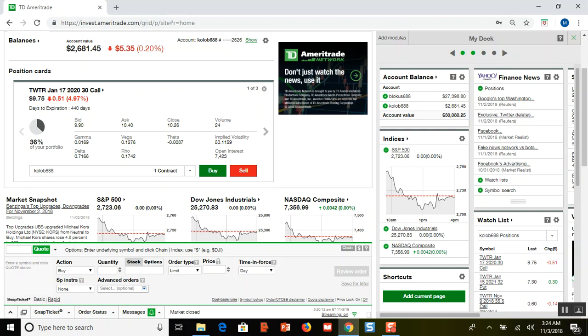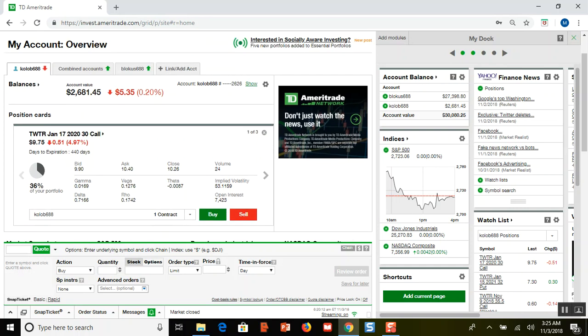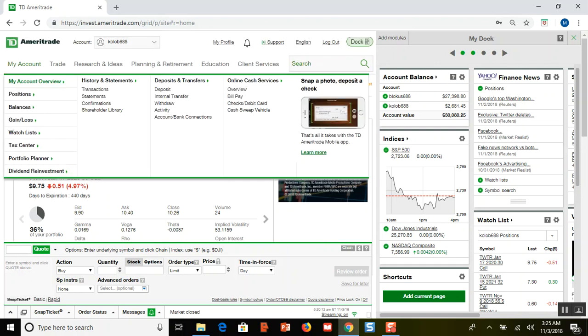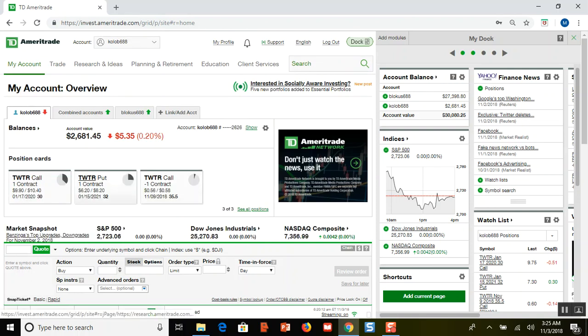Now as you can see, the bid, which is right there, $9.90, the ask $10.40. So the $770 call is now worth over $1,000. Now if Twitter goes up over $35.50, then this call will be worth over $1,100. And so I will sell to close this call option. And then what I plan to do, let me go back to my account here, is I'm going to buy another put. Okay, I bought this put option because I didn't want to sell another weekly call, because I wasn't sure if Twitter was going to go up or down.